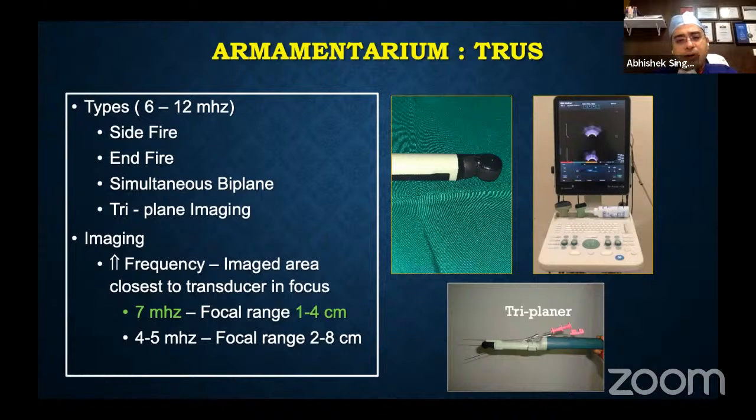The frequency of a convex probe is anywhere between 3.5 to 5, and of a TRUS probe is 6 to 12 megahertz. As the frequency increases, the focal length decreases. So when you are doing intraluminal ultrasounds, you need higher frequency because you need a shorter focal range. If you are doing a transcutaneous ultrasound, like if you are scanning a kidney, that is the time when you require a frequency between 3.5 to 5, because you require a longer focal range. Skin to PCS distance, we know, is typically anywhere between 7 to 12 centimeters.